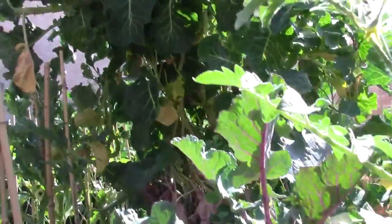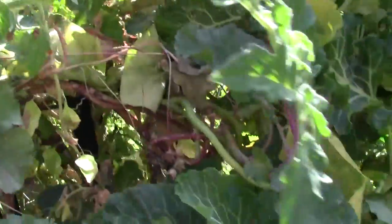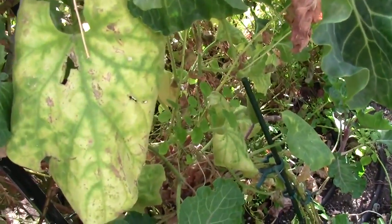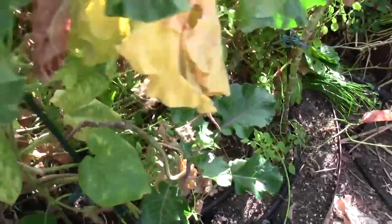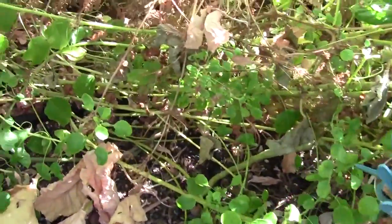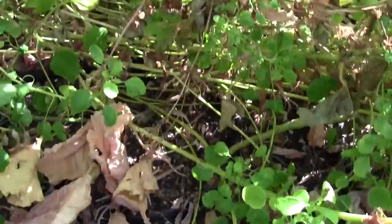Next bed we got my tree collards, green tree collards. This tree is 12 feet tall. Yes, we have more brown leaves to pick off, and some other leaves here that are yellowing up and not looking super healthy. But let's see what else is in this bed. Got a lot of stuff down here happening. Oh yeah, we got seeds to pick off and save. I think that's celery, more leaves.